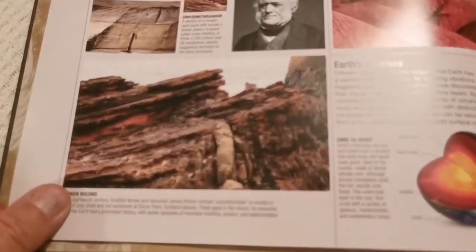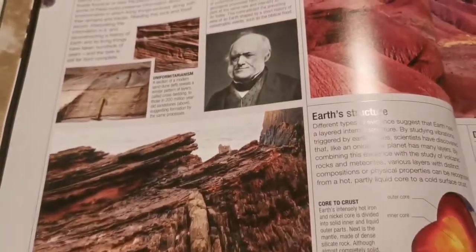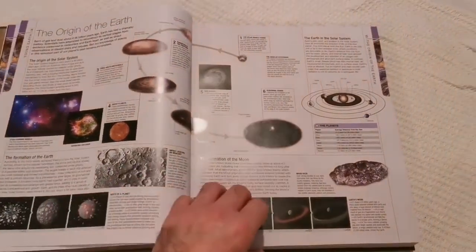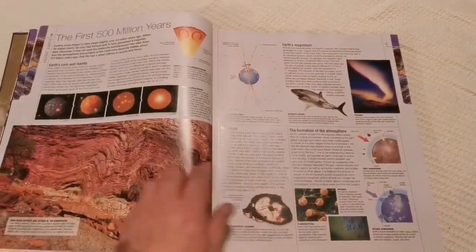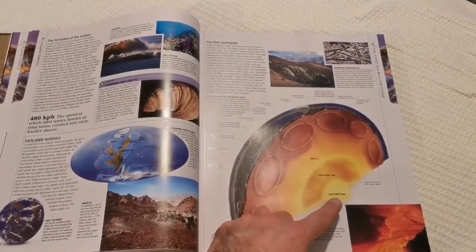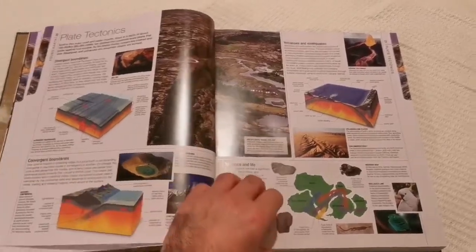That's the famous Sucker Point. Banded iron formation. Inner core, outer core, mantle, and convection cells in the upper mantle, plate tectonics.